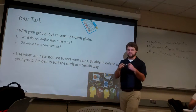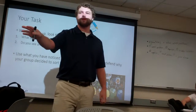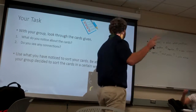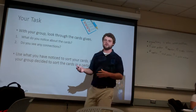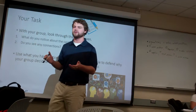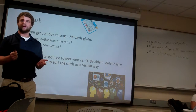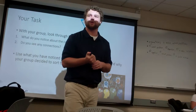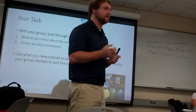Okay, so notice that this group right here started with a word problem and tried to match it to an equation. But this group right here started with the equation and tried to match it with a word problem. So is there any problem with that? No. Why not? Everyone does things differently. Okay, so there might be multiple approaches to this, right?